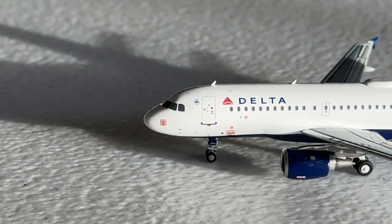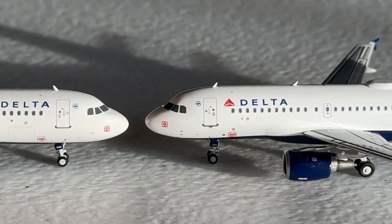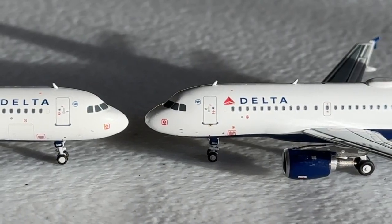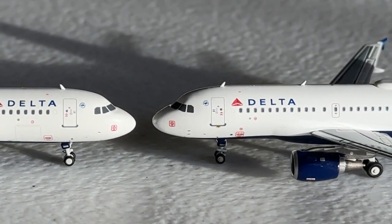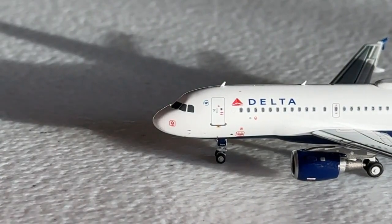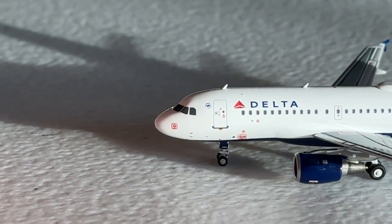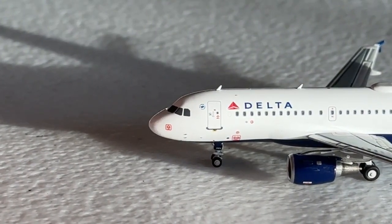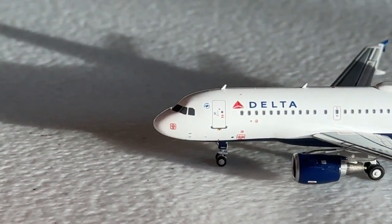You're going to notice this, and I'll just go ahead and bring in the 320 so we can compare a little bit. The 319's nose landing gear is not slanted as much as the 320's. The 320's is really significant, which I think is good. I think the 319's is not supposed to be quite as much, even though it's the same family of aircraft. So they did a good job on that, along with just the overall components of it. It looks really nice and structured. Big fan of that, and ultimately that looks really good.